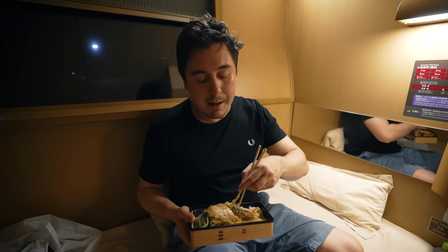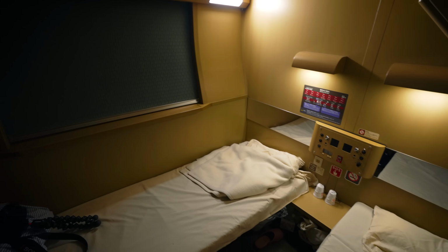Unfortunately, they are going out of fashion in Japan. There used to be a sleeper train that went from Tokyo to Hokkaido, but they got rid of it in favour of a bullet train, because you can do it much quicker. I think it's probably only a matter of time before this one goes as well. So if you come to Japan and you want to ride a sleeper train, do it while you can.